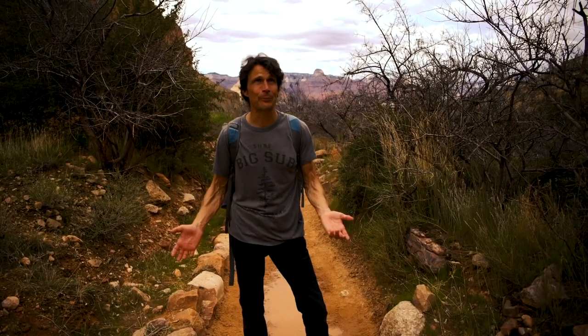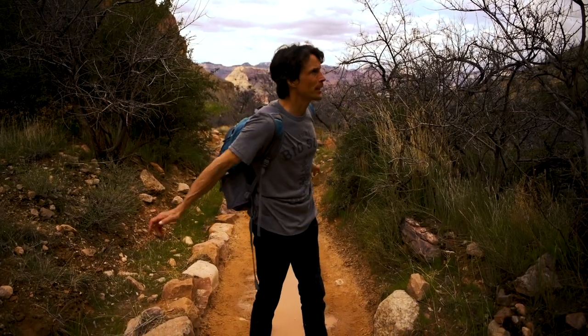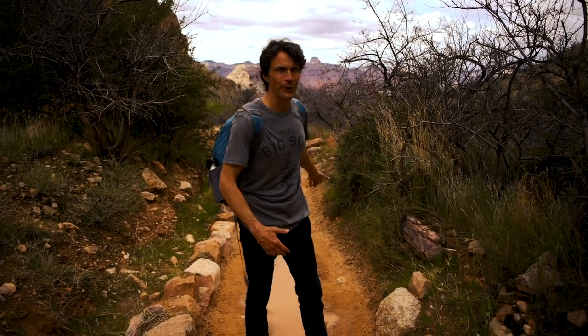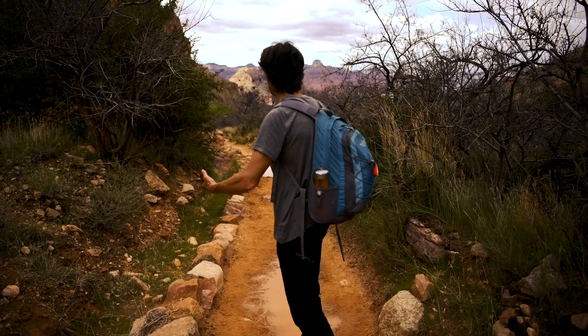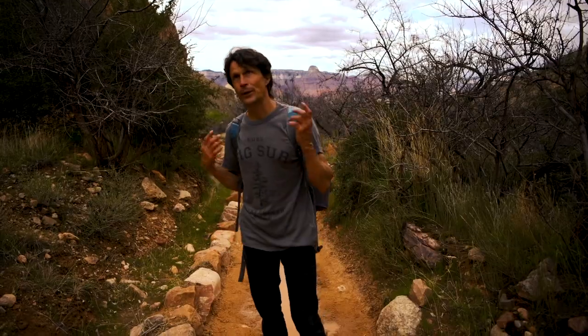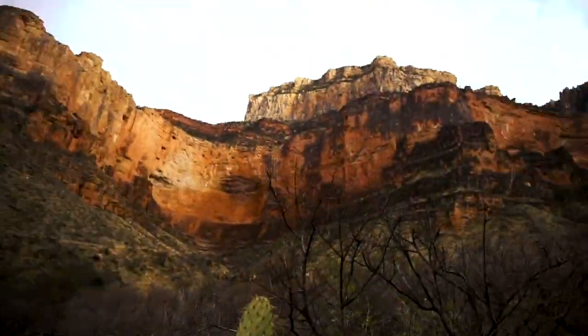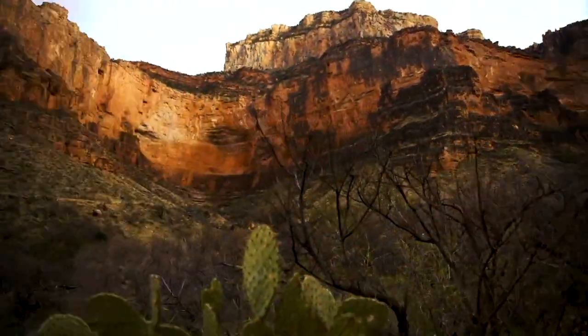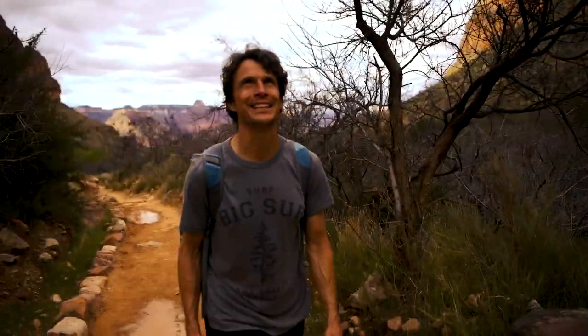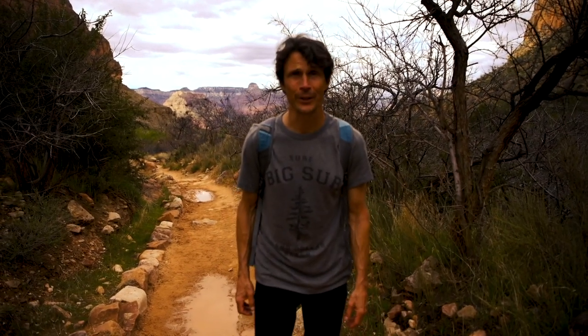Hey everybody, we are on the Bright Angel Canyon Trail. We have just come down the South Kaibab Trail. We went along the Colorado River, and this behind me is the entryway to Indian Meadow Campground. It's so beautiful. We are making our way back up to the top of the rim, south rim at the Grand Canyon. It's amazing. Let's keep going.